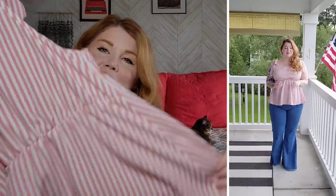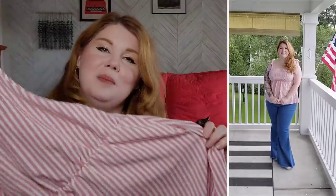And then you have that really cute flare at the bottom, the little peplum. So I did pair this with some pull-on flare jeans. I will try to find them. I wear them a lot on here and in real life. I love them. They're just the best. I think they may still be available, so I will try to find them and put them up for y'all.